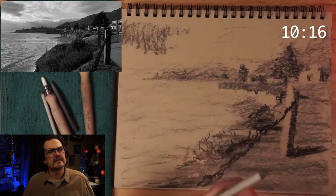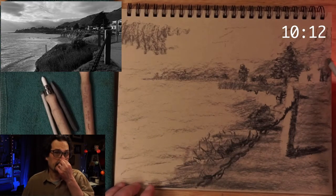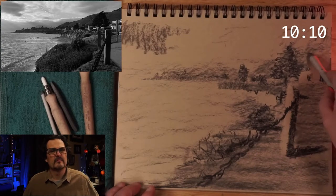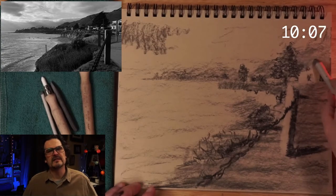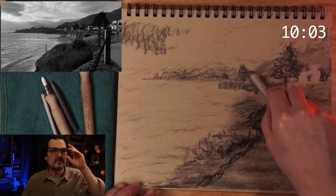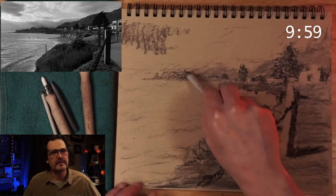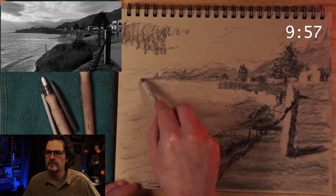Also notice that my idea doesn't always happen in one go. Sometimes it takes going over a couple of times, especially if you're going to use the vine charcoal. And then we might have to see where things are and either darken or lighten things to get what we need.